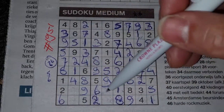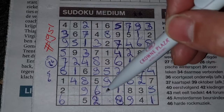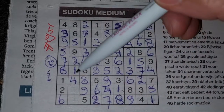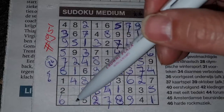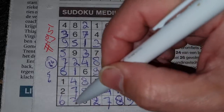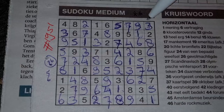4 is missing. 2 numbers left in this big square for the numbers 4 and 7. We see here 4, no 4 there. 4 should be here. And the 7 goes there. And the last 2 numbers of this big square, the 7 and the 3 are missing. We see here 7, no 7 there. 7 should be here. And the 3 goes there. Finish in 16 minutes.